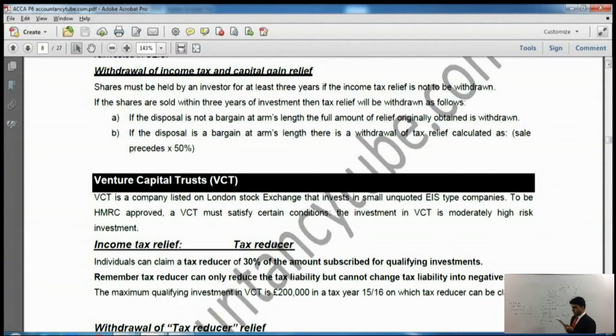If it is at market value, then the withdrawal of relief will be calculated as the sales price multiplied by 50%. So whatever the sales price is, we'll have to take 50% of it, and that is the amount by which the relief will be withdrawn, right? Next one is the VCT.